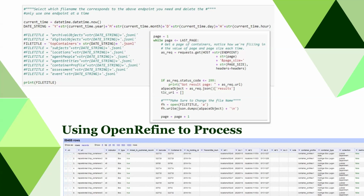And at the moment, all of our containers have two locations: their original location, which is tied to our old records management database, and then the current location in our temporary storage. So it allowed us to manage all of that at scale.